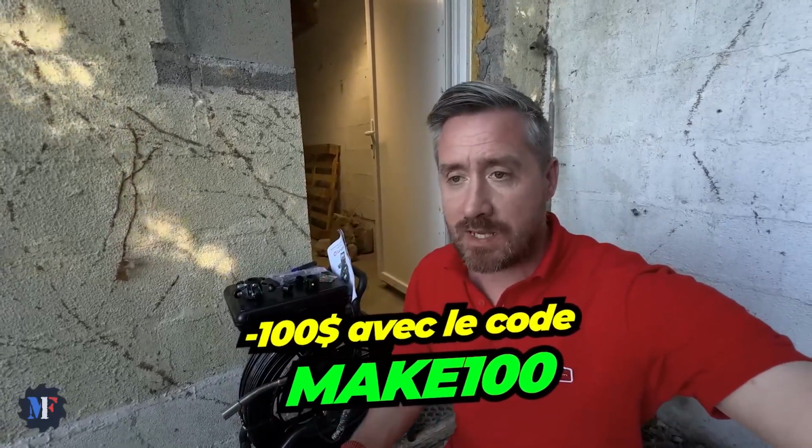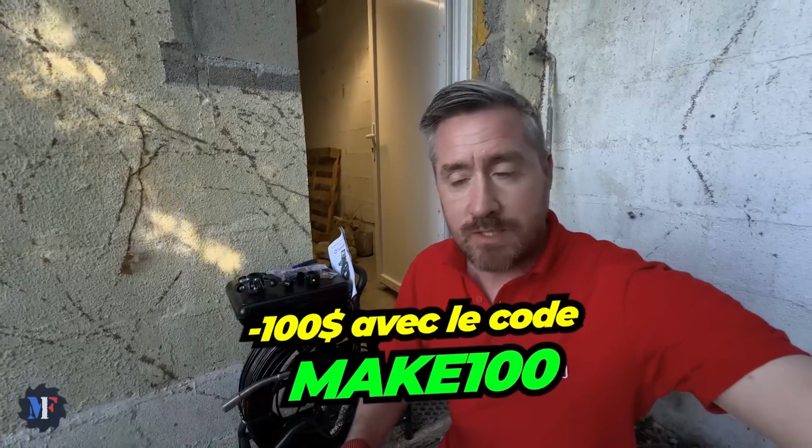But if you're doing earthworks for stormwater or wastewater, this is the kind of equipment you need. It's essential. And even for bathroom or toilet pipes. If you're only working indoors, invest in this.